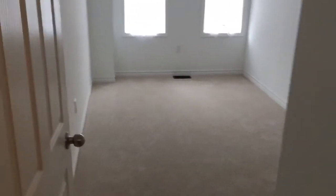Now moving on into the smaller bedrooms here. Small bedroom here for a nice child. All right, still pretty spacious, I like it a lot. There's a closet. Nice closet, not bad, I like it.